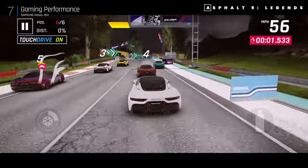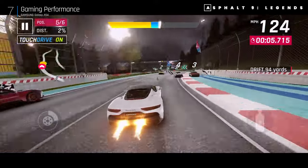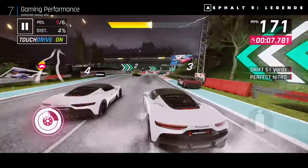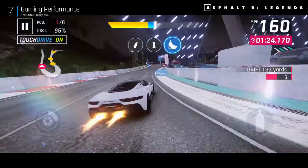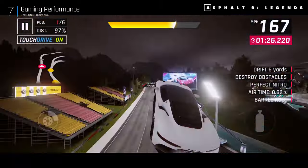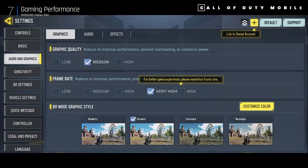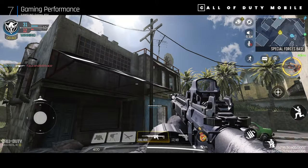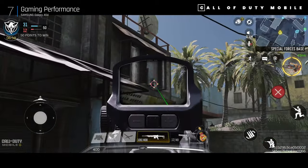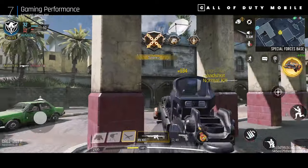Asphalt 9 Legends runs like butter on max settings, a smooth 60fps with gorgeous visuals. Casual gaming on this phone is a breeze. Call of Duty Mobile, you can get smooth gameplay on medium graphics and a solid 90fps, no complaints. Obviously, don't expect to compete with a monster like ROG Phone 8, but for casual gamers, this is plenty.